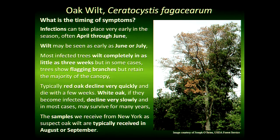So we receive samples pretty much throughout the growing season, but we feel like we really have been getting a lot in the August through September timeframe when people are really seeing symptoms more strongly. So even though this infection can take place early in the year, so far we've been getting a lot of samples about August, September timeframe. But again, you have to remember, this is a very new thing for us, and it's hard to talk about patterns when we have a very small sample set. So we're learning every year, every month as we're doing this.